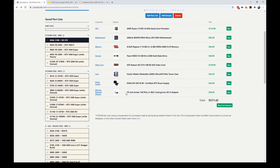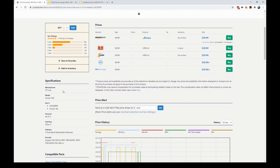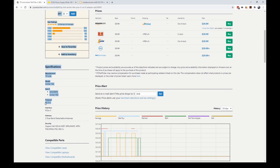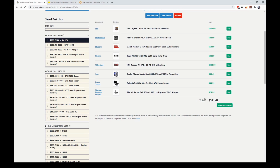And then here we have Wi-Fi card. So I'm including this TP-Link Archer, and it's an AC adapter, and I think it's Wi-Fi 5. Yes, it's Wi-Fi 5 protocol. So it's pretty fast. It'll get you covered for most of the tasks. It also has a heatsink, which is great. It just gives you more stability while using internet. You don't need to buy this. You can get a USB Wi-Fi or some other brand, but I've been using this for a while and it works great and I love it. So I'm just recommending this one here.